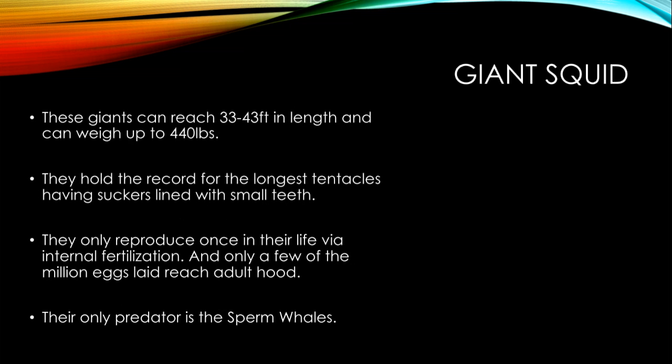A couple of facts about the giant squid. These giants can reach anywhere from 33 feet to 43 feet in length. Females can get as big as 43 feet, while males reach about 33 feet, and they can weigh up to 440 pounds. They hold the record for the longest tentacles, so they have a longer reach than the colossal squid. At the end of these tentacles, they have suckers lined with small teeth, which help keep hold of their prey.